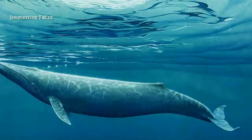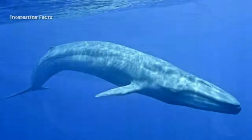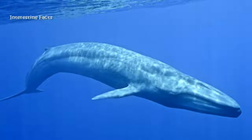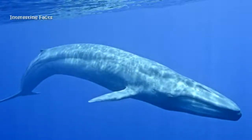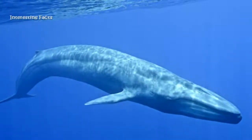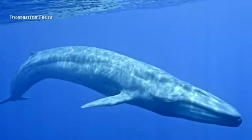Over a period of 6 years, the team attached suction tags fitted with video cameras, hydrophones and motion sensors to the backs of 63 blue whales off the coast of Southern California. The tags were designed to detach after several hours and float to the surface, so they could be recovered and their data downloaded.